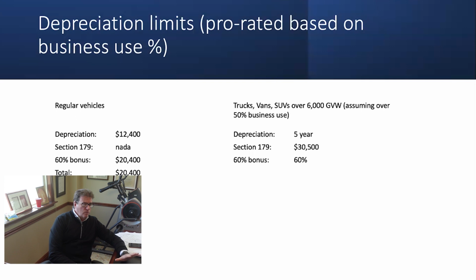Furthermore, you do not get the Section 179. You can take some of it, now it's a 60% bonus. I might mention that we're well aware that the House passed a tax package that reinstates the 100% bonus depreciation. But we don't know what the Senate's going to do, so I don't talk about those things much until they actually happen. I'm basing this on current law. So in 2024, the bonus depreciation is limited to 60%, but total depreciation for a vehicle is limited to $20,400 in that first year.